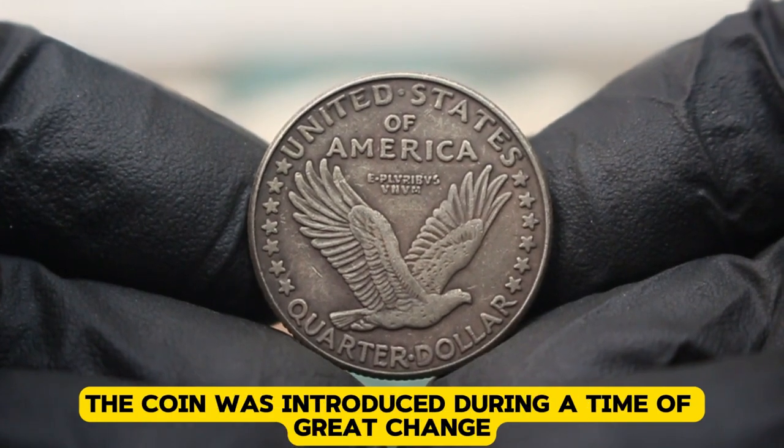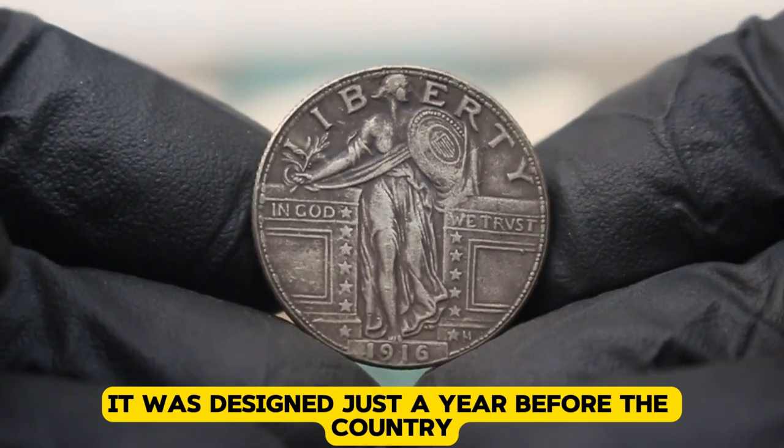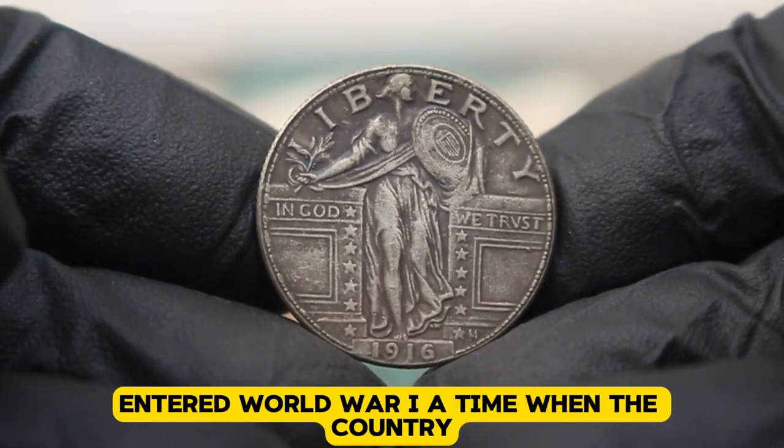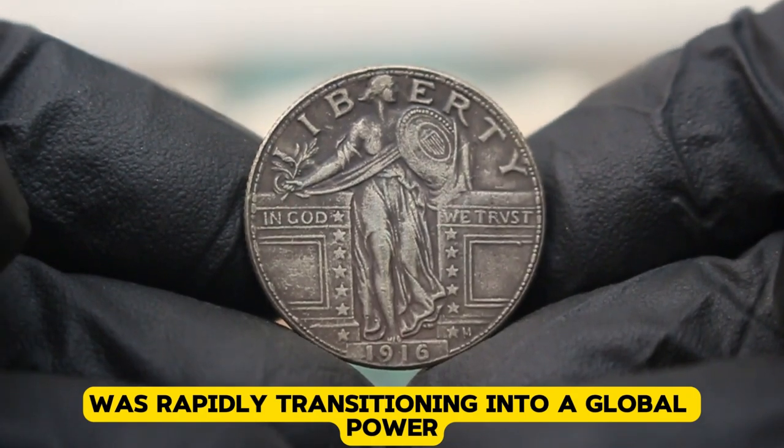Beyond its monetary value, the Standing Liberty Quarter is a piece of U.S. history. The coin was introduced during a time of great change in the United States. It was designed just a year before the country entered World War I, a time when the country was rapidly transitioning into a global power.